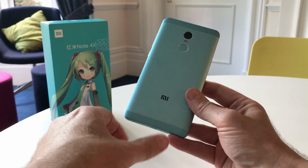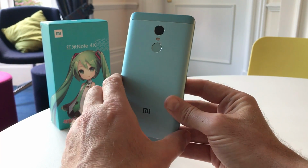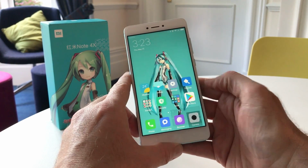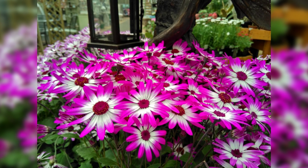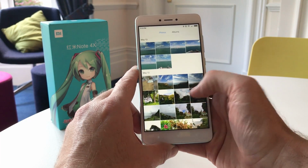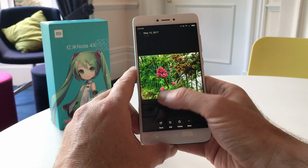This is an aluminium rear panel, these are plastic end caps, there's a fingerprint sensor in the centre, and a 13 megapixel camera at the top, which we've actually been pretty impressed with. It takes fairly solid photos. Certainly from what we've been snapping the time that we've had this phone, it's very, very good. Let's just take a look in the gallery here, where you can see images that certainly in challenging light conditions come out really quite well.